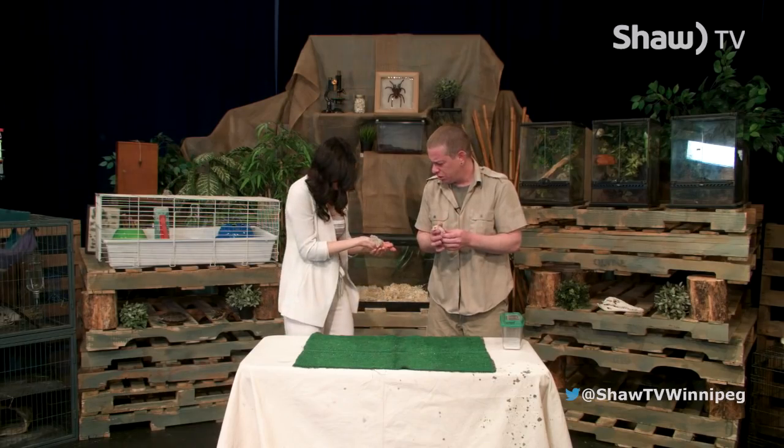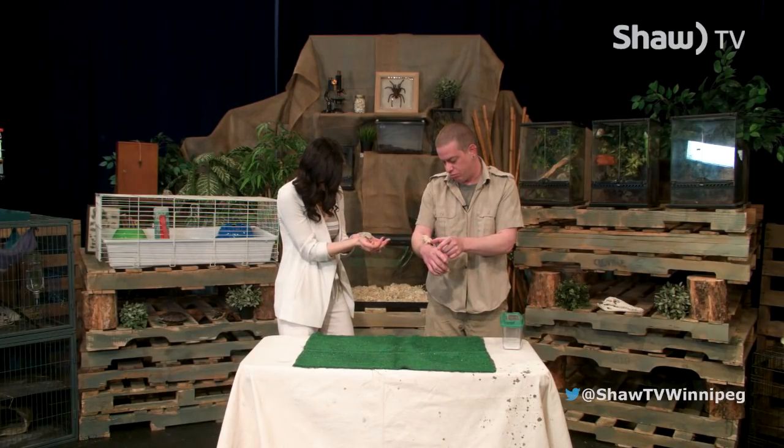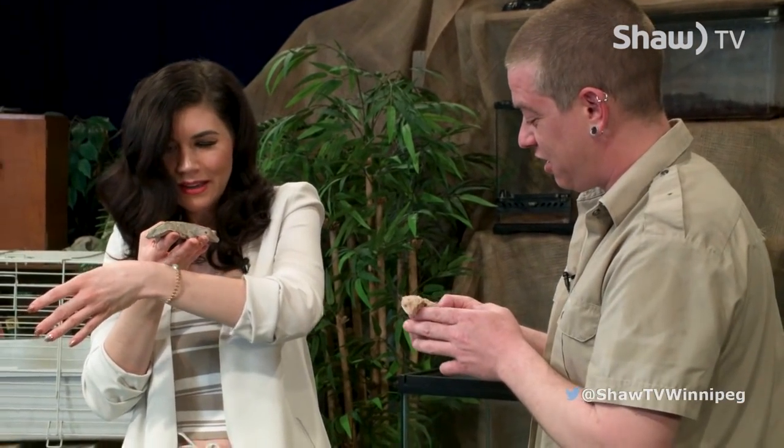I love the colors. They come in different colors and patterns, which is pretty neat. Normally, if their tail's on, it's about yay long, and they can hang from it. Oh my gosh, like a really monkey. He's so friendly. I think I found myself a new pet.